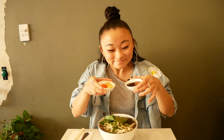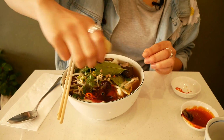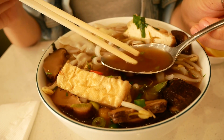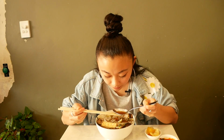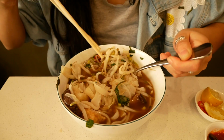Wow. I love that here you can help yourself to unlimited sauce, chili, and lemon. Look at the color of that broth. It is so dark. I can taste that star anise. It's like meaty. So fresh. You can really tell that they've gone to the effort of getting all the spices right in a vegan pho, which I can so appreciate.